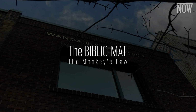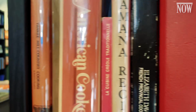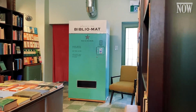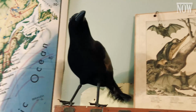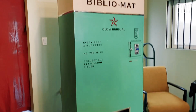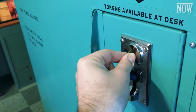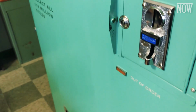Nestled away in the back of the Monkey's Paw bookshop on Bloor Street West sits the mysterious Bibliomat. The gentle ambiance of the bookshop, coupled with the bittersweet aroma of old book dust, sets the stage for this mysterious contraption to demand your attention. In exchange for one $3 token, the Bibliomat will dispense one random book.